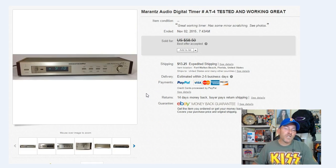These are some of the most useless items that you'll ever find. It's a digital timer. It shuts your stereo off and stuff like that. But it was a nice add-on. You know, back in the day, Marantz is a very expensive, high-quality item. But if you had an awesome system, then you had a timer to go with it. You just did. And Marantz is always a great name.